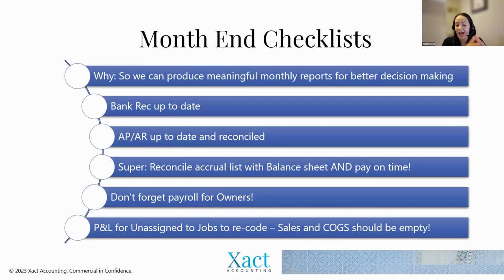Ideally on the unassigned P&L, you just want to see the overhead costs. That's a nice little trick you can run as part of your compliance on yourself to make sure that you have caught everything and you've properly allocated all those COGS in particular into jobs. You can just run this P&L for unassigned jobs and then use that as a way to make sure you got everything sorted.